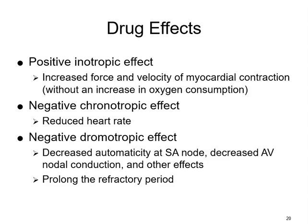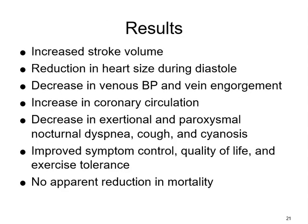So this is basically how long the cardiac pathway takes to cross from the electrical standpoint, right? So this prolongs the refractory, or as we call it, resting period. Again, allowing the heart to feel better. So all of this to say that we have a better stroke volume, decrease in vein engorgement, increase in coronary circulation, and it decreases the symptoms that the patient experiences from heart failure, which allows them to have a better quality of life. Unfortunately, however, there's really no reduction in mortality that's been seen.